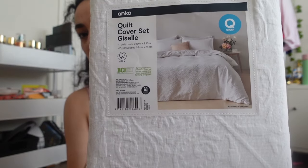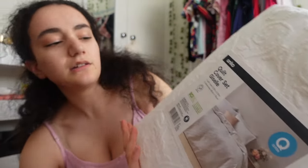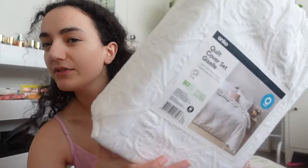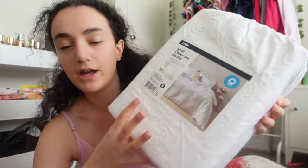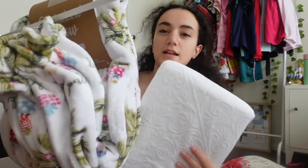For a Duna cover, I just got this plain white one from Kmart. It is a queen size quilt Duna cover. And let me show you guys the print up close. This is the print and it is so pretty. I think I got this for $40-something-ish. I don't know how much because I got this quite a while ago. But yeah, I freaking love this and it's definitely going to go with it.